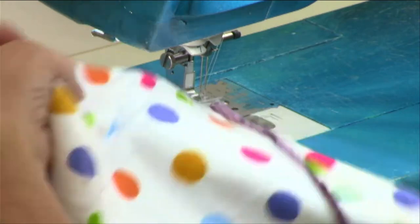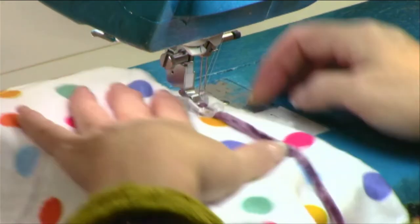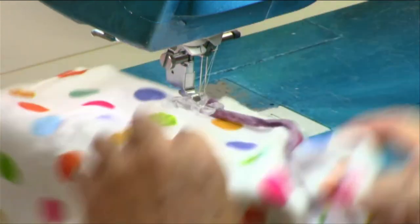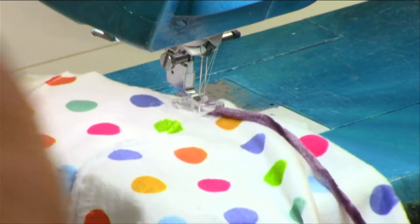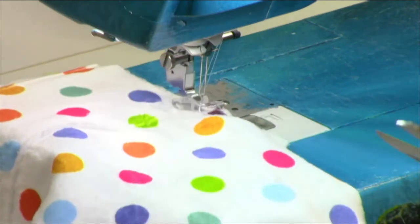And then I thought, well, I have never used a double needle on the top of yarn. I should try that and see what that looks like. This is play day. What time is it? We're doing good.